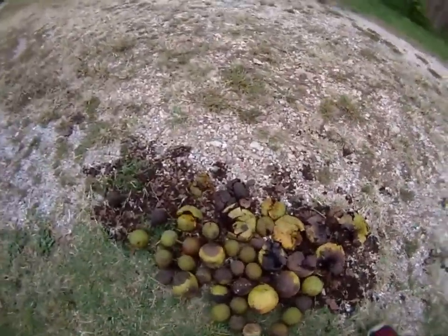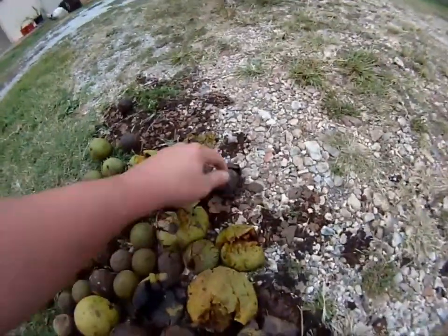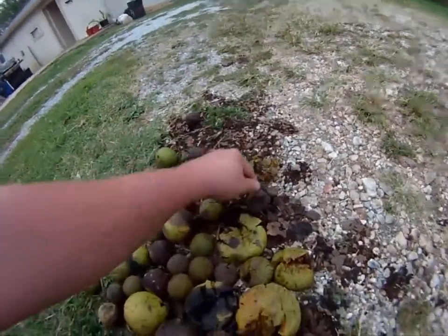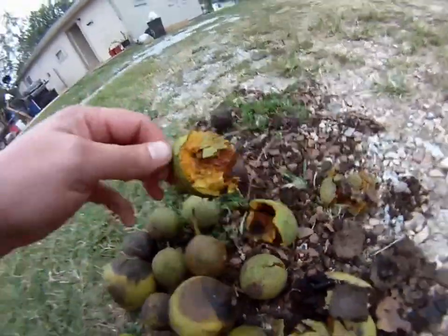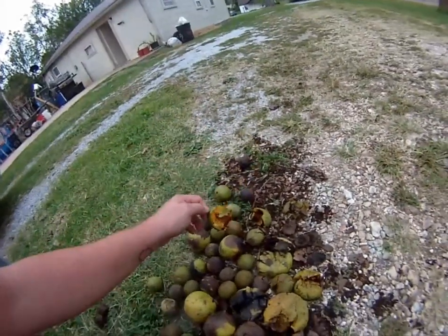Now I usually leave these until they break up a little bit more, because once the husk starts to oxidize, it comes apart like this, and it's real easy to pick one out of there. I think that's actually one from last year. That's probably not a good one. We'll check it by the float test. But if you handle this pulp while it's still fresh, it'll stain your fingers.